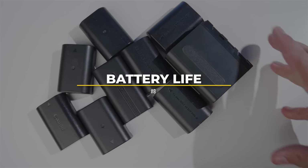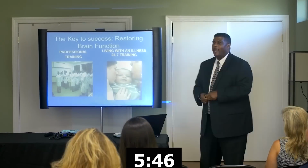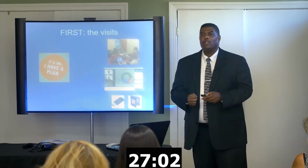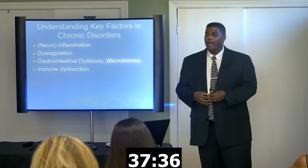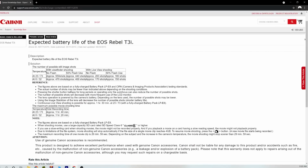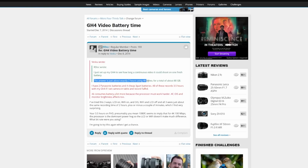Number 8 is battery life. How long do the batteries last in your camera, and is that going to be an issue for you? Do you shoot a lot of concerts or corporate videos? A long-lasting battery might be a necessity for you. Whatever camera you're looking at, try to find out how long the battery lasts. Some official websites will tell you how long the battery typically lasts, but if not, just search online and there are usually forums and information about the batteries.